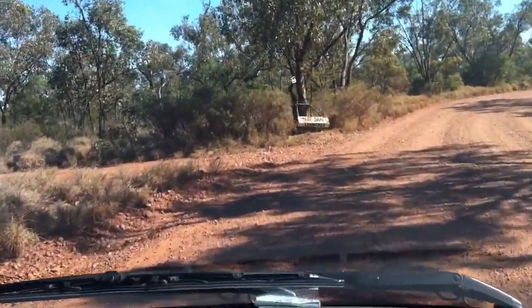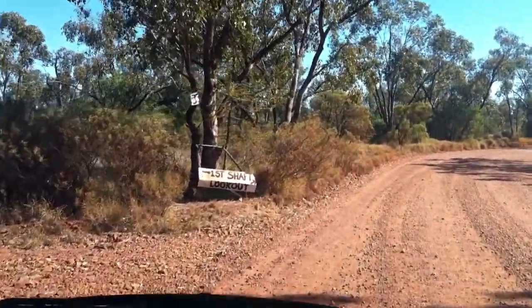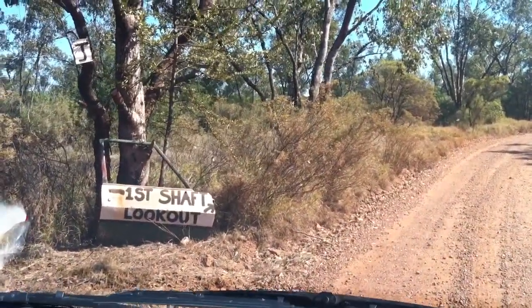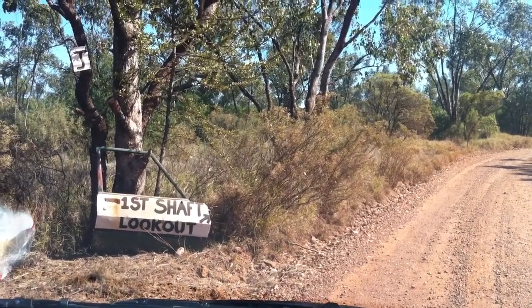Reached the fantastic Lightning Ridge where we're about to go on a car door tour. They've got these car doors in the bush that point you in the direction of these tourist sites, like a sharp lookout. Should be absolutely fascinating.